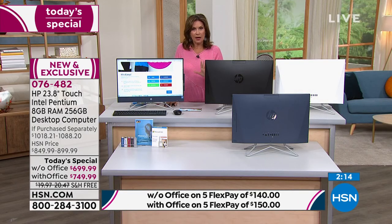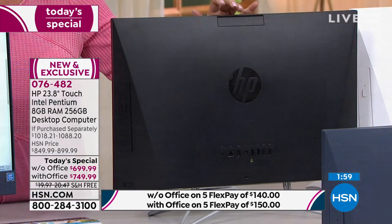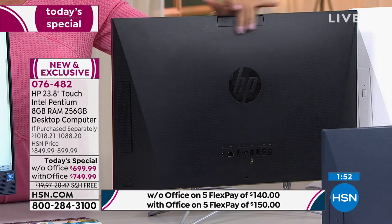And again, I will give you an update. There are 3 color choices. The one you're looking at right here, black, is also getting very limited, with over half of our quantity already gone. With Microsoft Office, over half of our quantity is completely gone in that black.